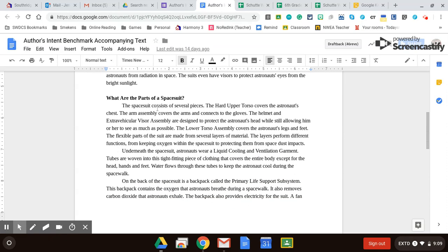What are the parts of a spacesuit? The spacesuit consists of several pieces. The hard upper torso covers the astronaut's chest. The arm assembly covers the arms and connects to the gloves. The helmet and extravehicular visor assembly are designed to protect the astronaut's head while still allowing him or her to see as much as possible. The lower torso assembly covers the astronaut's legs and feet.